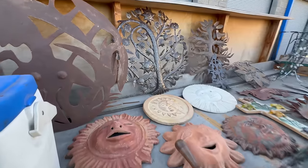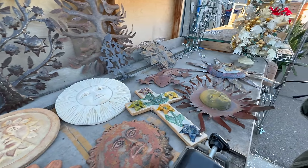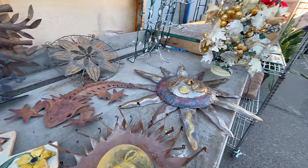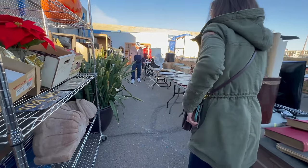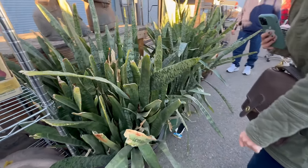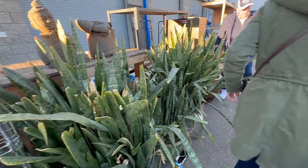Yeah, for sure. Look at all these cool outdoor wall things. There's tons of signs. Of a lizard. You see that? That's cool. I need my phone for my notepad. Yeah, we did bring a notepad today. Oh my goodness, look at these snake plants. Those are massive. Oh, wow, they're real too. Yeah, they're real. That one's rough. They need a little love.